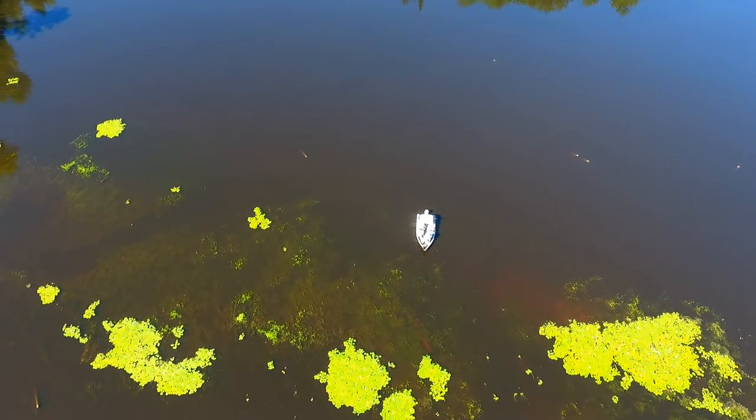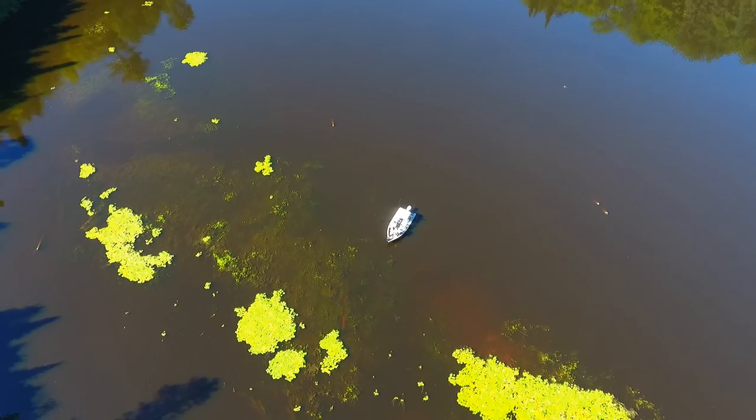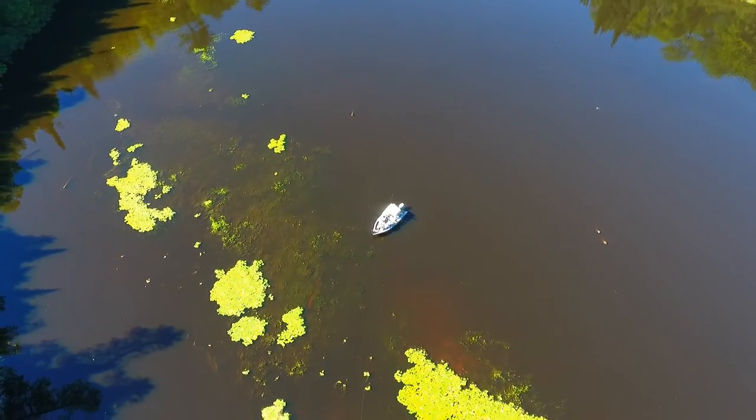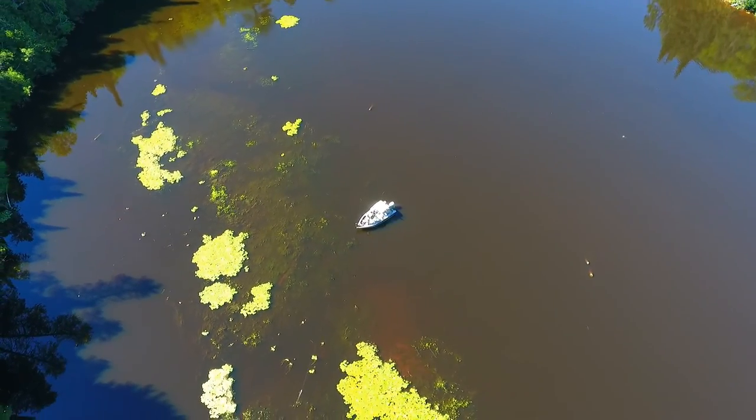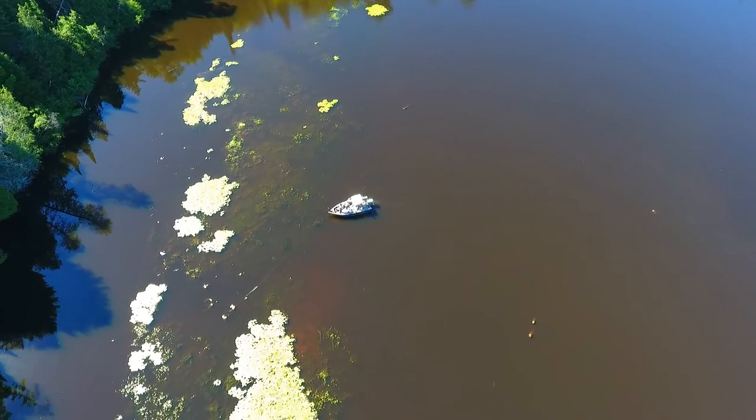We reached the end of the road for powerboats just before the lower Tahquamenon falls. Here the river opens up into a large shallow pond with lots of weed cover and sunken logs. We stayed here for a while soaking in the sun and tossing some lures around.